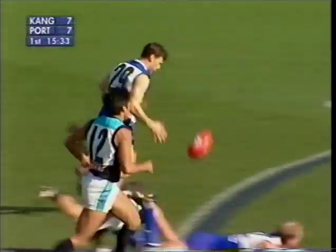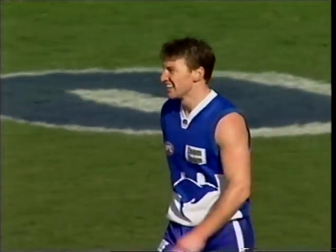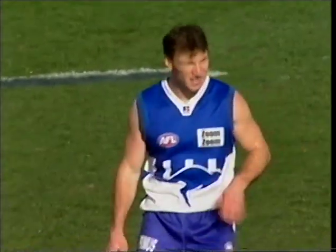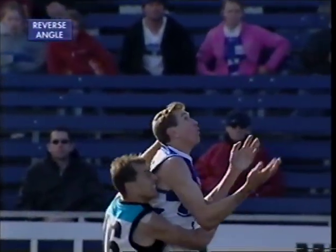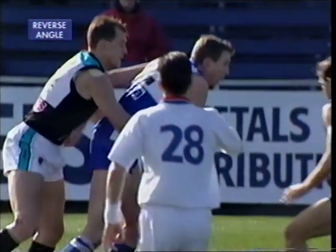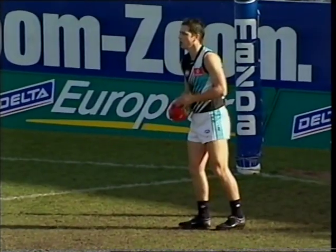Harvey on the charge to 50. Morrell pops a shot in the back. Harvey 45 metres out. Can kick a goal. He's off target. A bad miss. Well, he knows where the goals are, young Brent Harvey, but unfortunately on that occasion, didn't kick truly enough. But good signs early for the Roos.